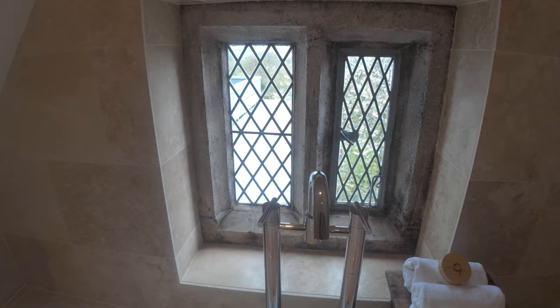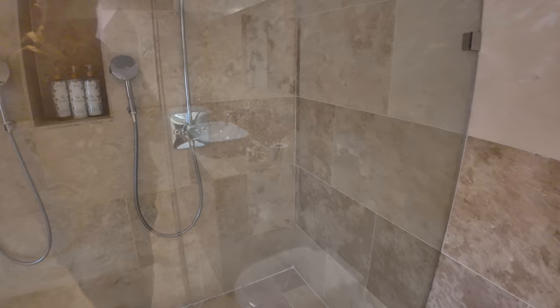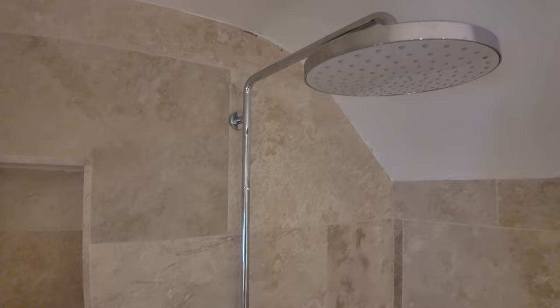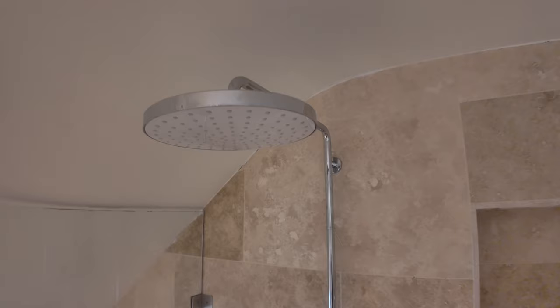So as we look around then in this bathroom, you've got this large shower area. Let's take a look inside. So as you're going at the back, you've got your products, you've got your shampoo, you've got your conditioner and your shower gel. And then to the side, you've got your rain shower, complete with attachment, and the controls just there. But it's not just one shower in this one. You actually get two showers, two rain showers.